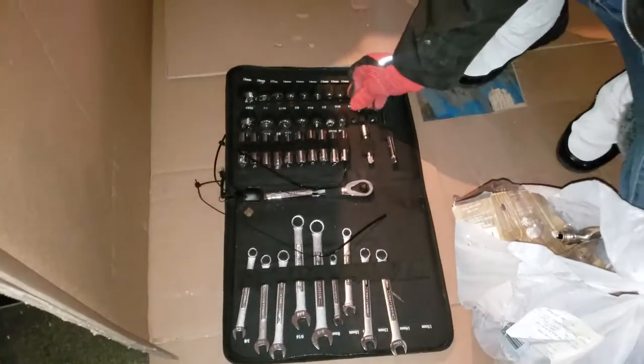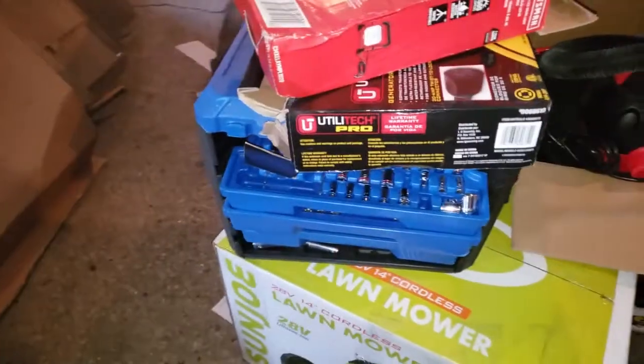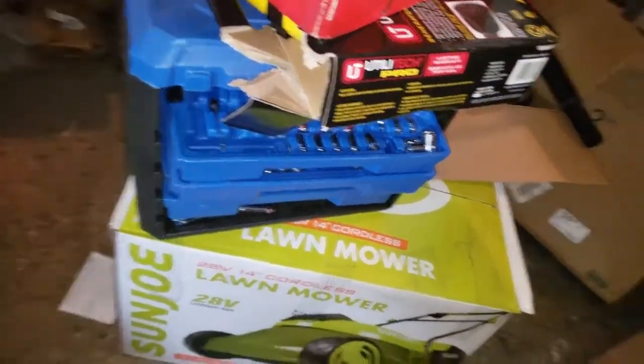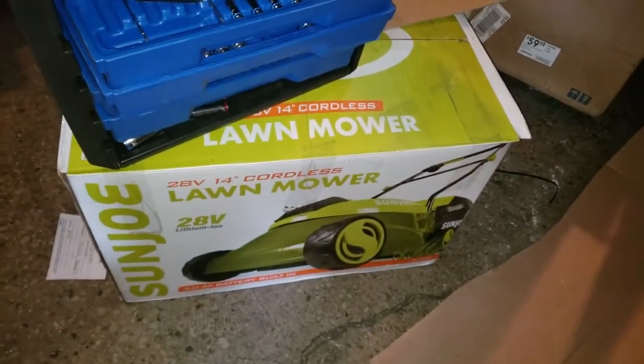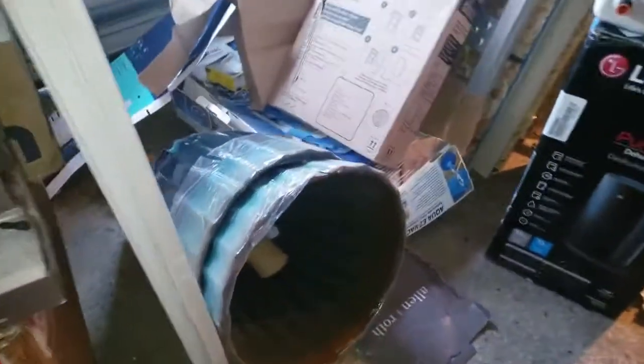Got a little toolkit. Just a little Craftsman deal. We've got this cobalt thing. We've actually gotten several of these. A lot of times the cases break, so then we get them, but you know, complete kits, a light. This lawnmower says got some issues, no idea. So there's some good stuff, and then we get literal trash.